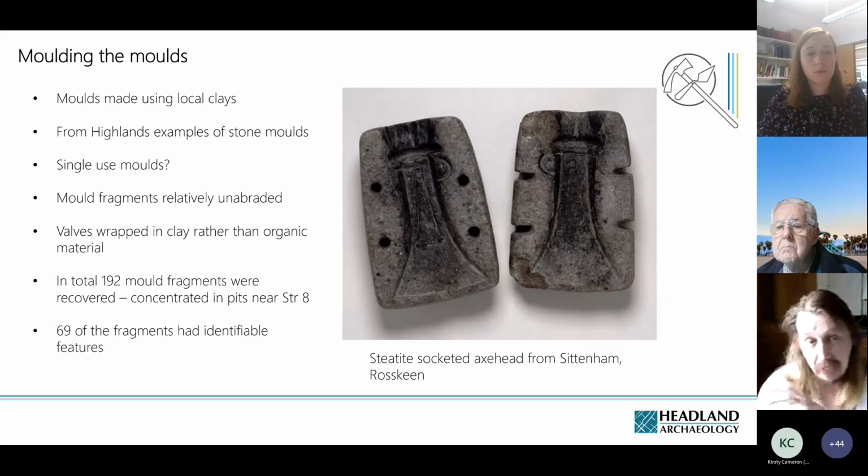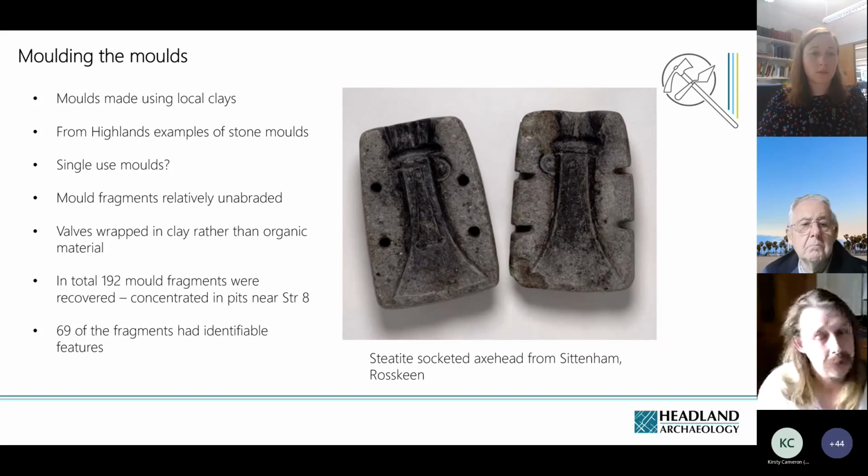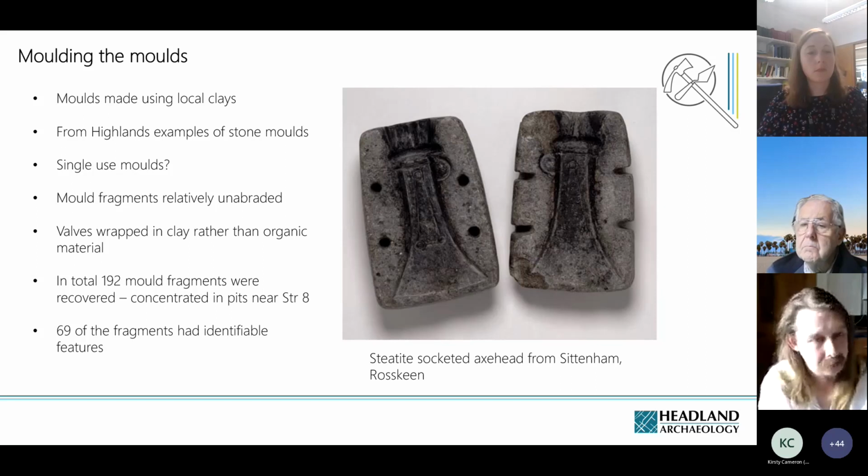So we are getting clay molds, but you do get examples of stone molds as well. The choice of using clay suggests that these are designed as one-and-done molds. They are only for single use; once they've been cast, they're just broken open, and then they are clearly just being deposited into a pit. The fact they're relatively unabraded suggests they've not just been lying around, but have been dumped pretty quickly into the waste pits. In terms of how they're being sealed or wrapped when they're being cast, it appears they're coating them in an additional layer of clay. So they're not using organic material, but they're putting almost a pillowcase of clay around that.